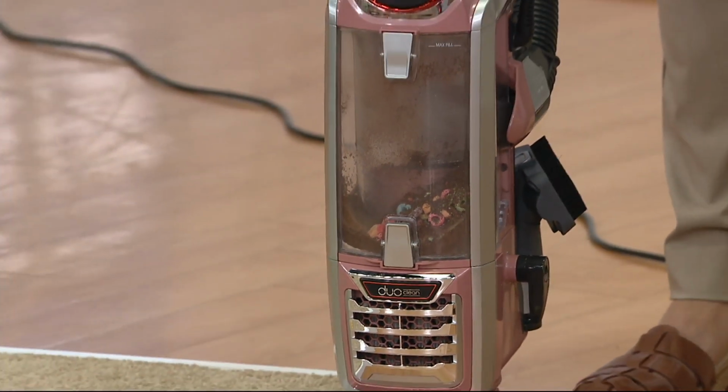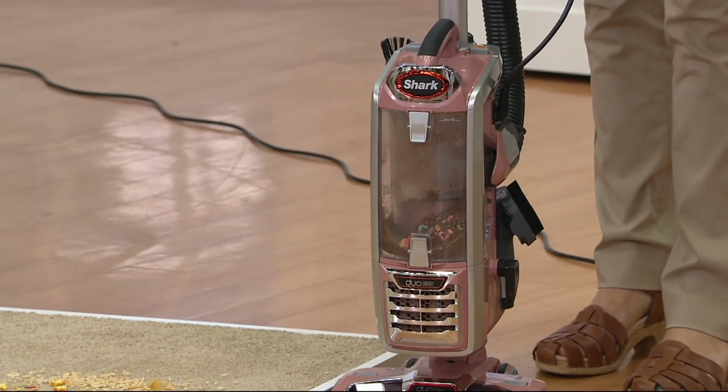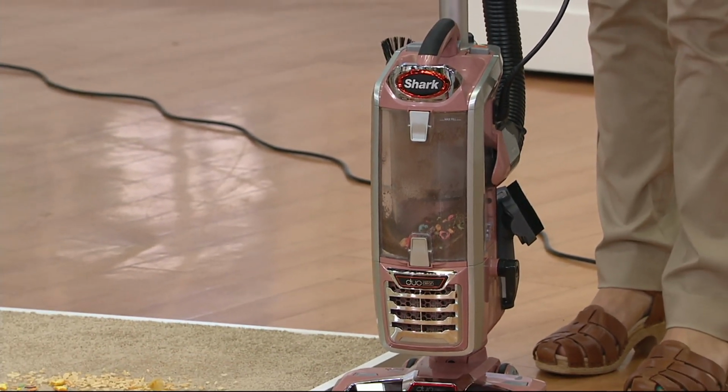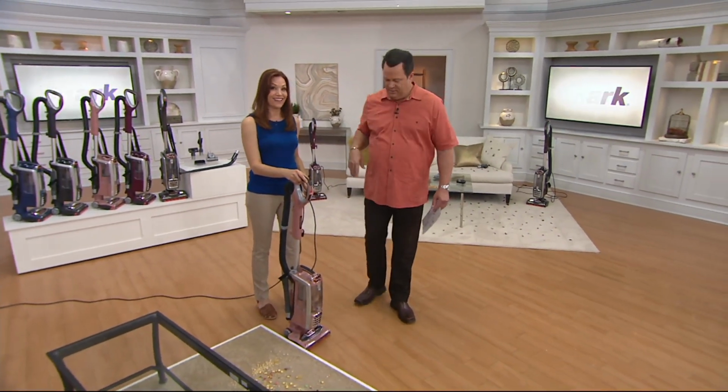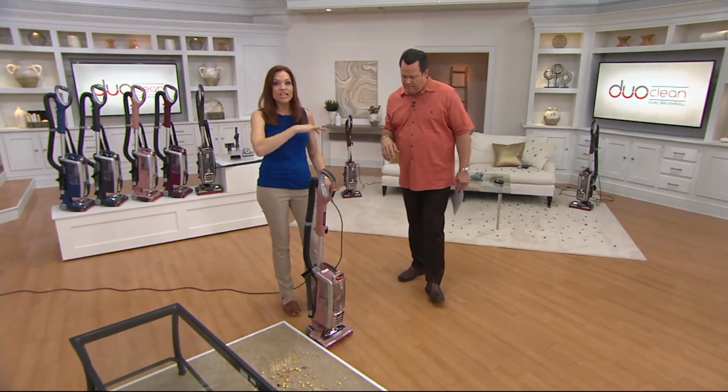Yeah, that's right. Because this is that DuoClean, where you're getting the large pieces, but you're also getting the fine, dusty pieces. And when it's all said and done, it polishes the floor. All in one pass. Yeah, and all with one tool, like you said, no additional changing of anything.